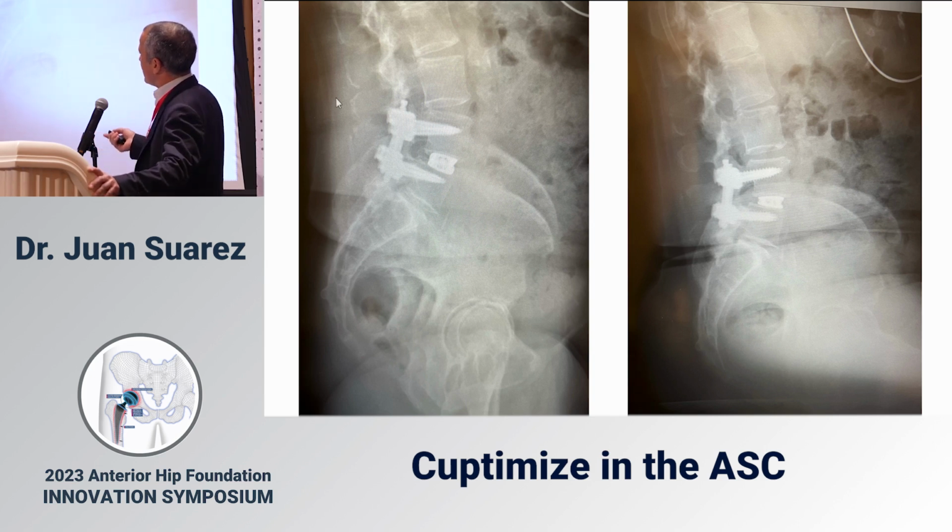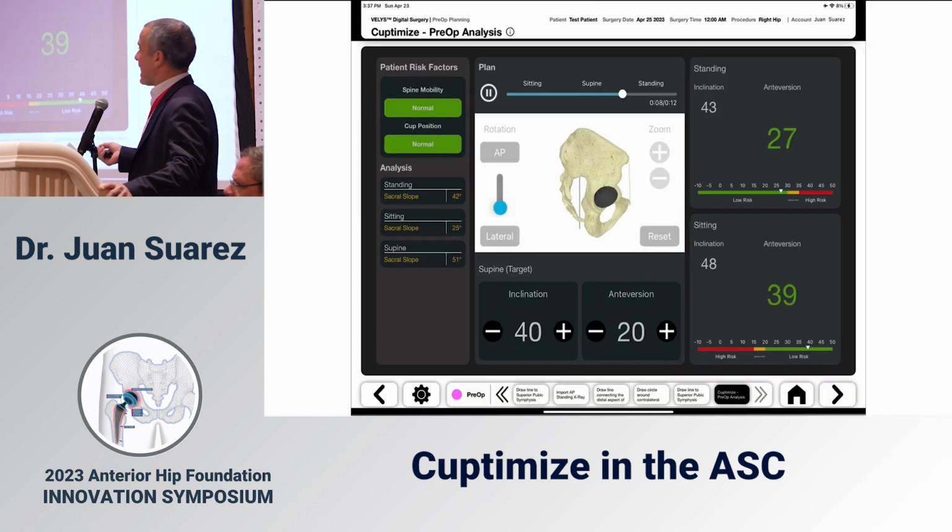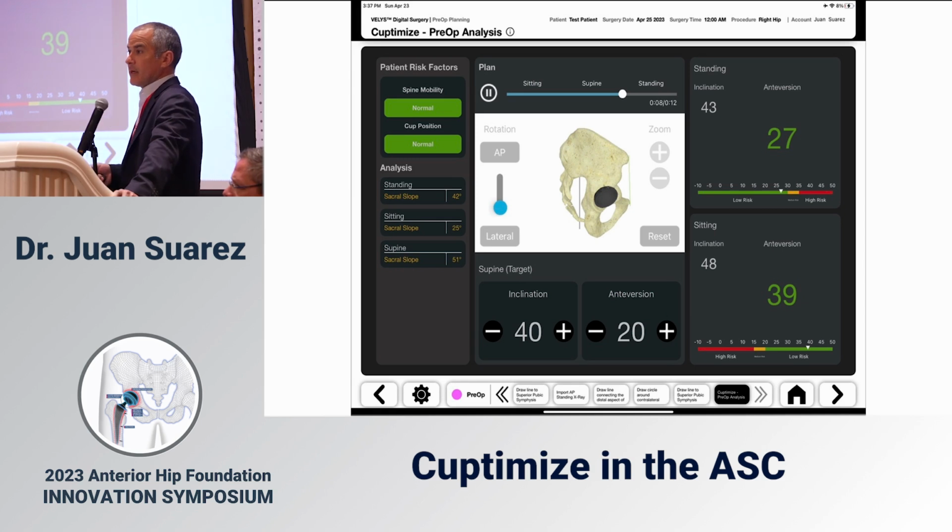This is the standing lateral. Look at the sacral slope. And this is the relaxed seated. Look at the sacral slope. It does what you expect it to do. It rolls back. So that's good. And if you run the analysis, this is a perfectly fine, low risk patient. You put the cup at 40/20 and you don't even have to think about it.